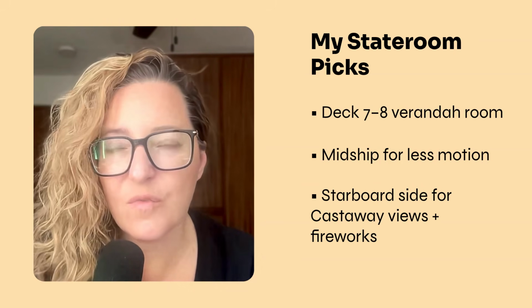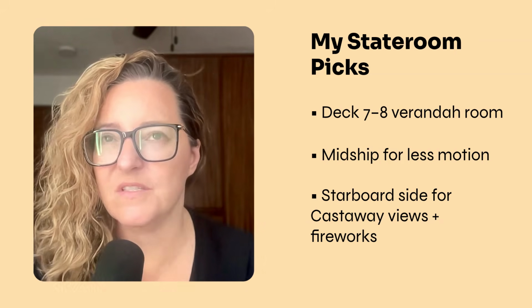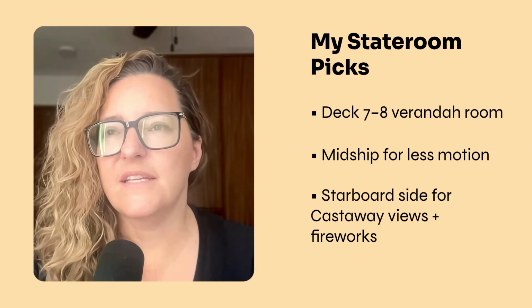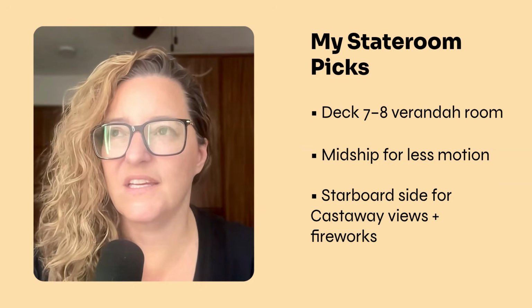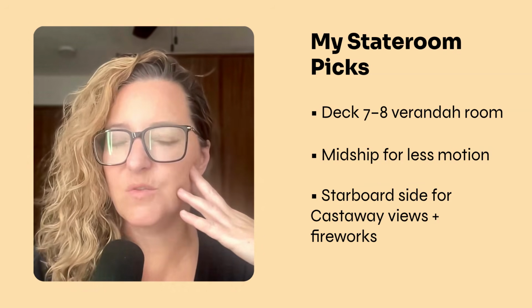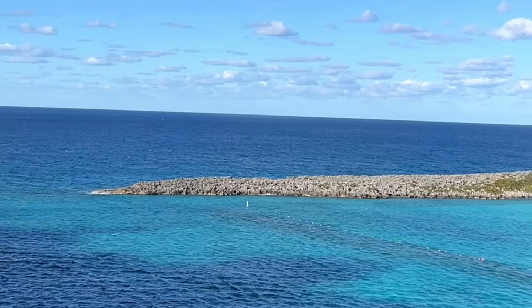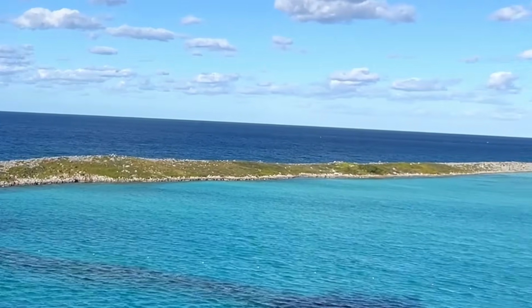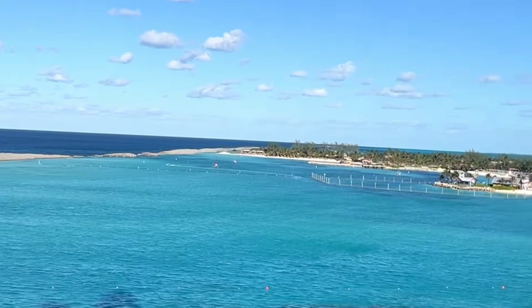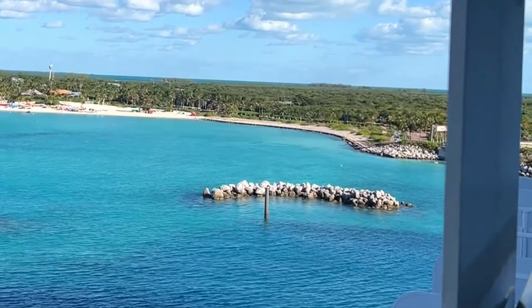Now, the reason for all of these is, well, I kind of already told you the reason for the midship is the lack of movement. Seventh or eighth deck just feels like it gives great views, plus puts us pretty close to some of the adults only spaces that we tend to frequent. Starboard side is especially important to me during Caribbean cruises because starboard side gets panoramic views of Castaway Cay when your cruise includes Castaway Cay.